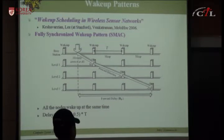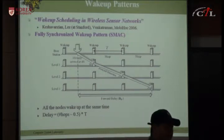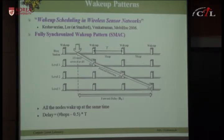These people from Stanford asked, okay, let's find out what kind of wake-up scheduling patterns you can employ to utilize this DMAC idea. And they published this paper in MobiHoc, which is one of the top conferences in this area, the Mobile Ad Hoc Conference, in 2006. They looked at some different patterns, how we can organize this wake-up schedule in different ways, and how it affects the delay. They first looked at SMAC. They called it the fully synchronized wake-up pattern.